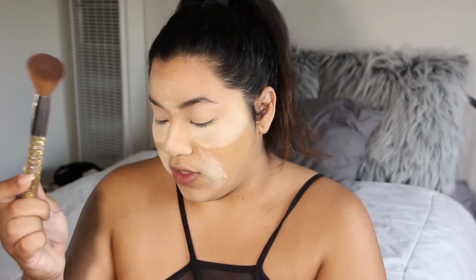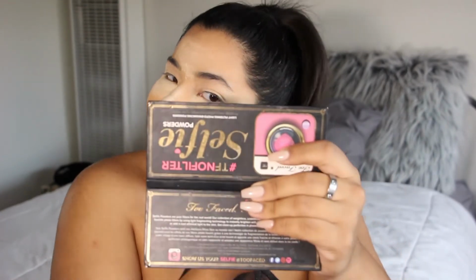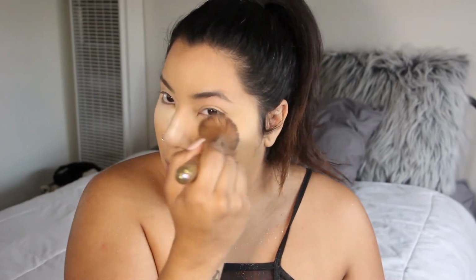And then I'm going to set the rest of my face with this brush. I love this brush. It came in a kit. My best friend gave it to me for my birthday. And I'm going to take that same powder and set the rest of the areas that I didn't before and just sweep. Sweep that in there. And then sweep away what's left.